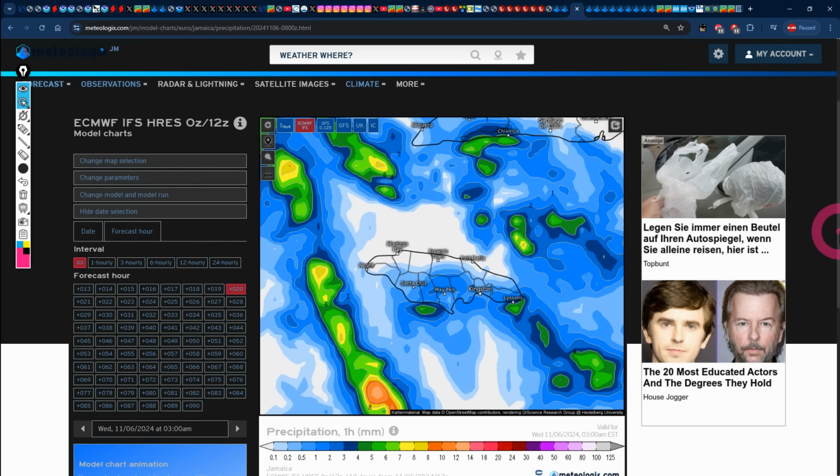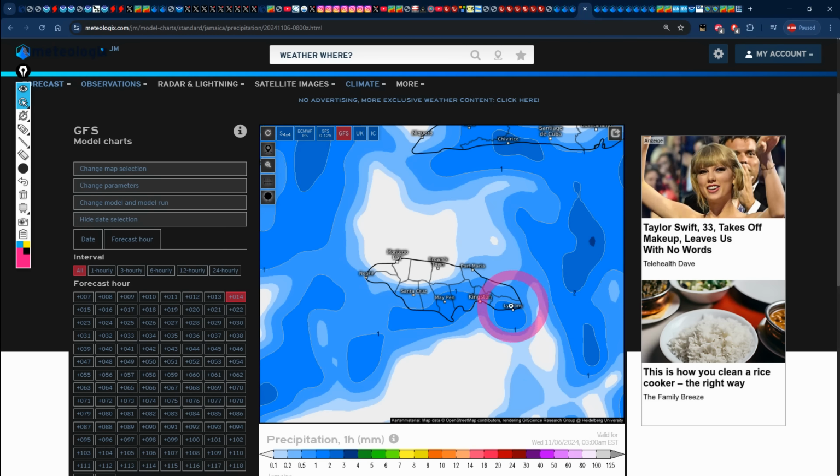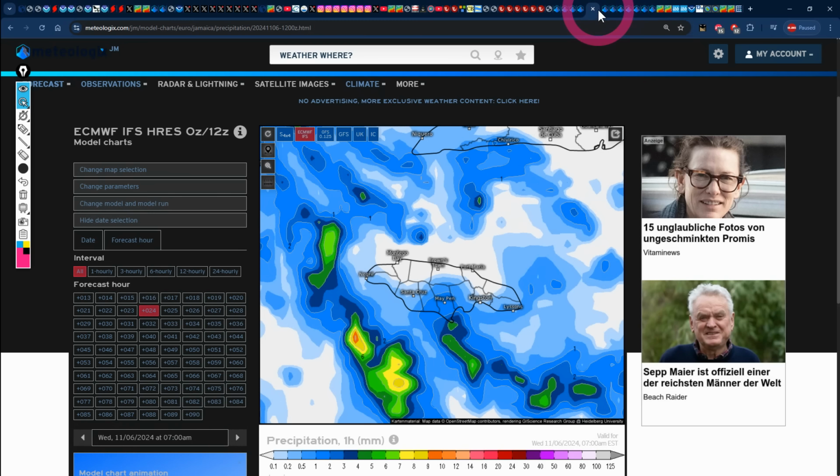Skipping ahead to about 3 a.m., we still see the blues that represent rainfall, even some greens in there across southern Jamaica, Westmoreland, St. Elizabeth, Manchester, Clarendon, St. Catherine, Kingston, St. Andrew, St. Thomas. GFS showing something similar but a bit less robust. Don't see the greens, more so lighter shades of blues, especially across southern Jamaica, and it makes sense given that moist southerly flow.